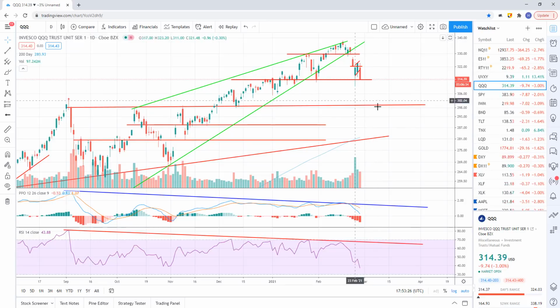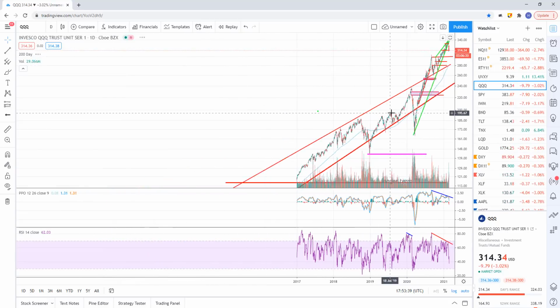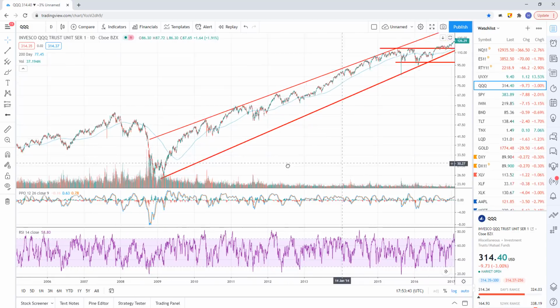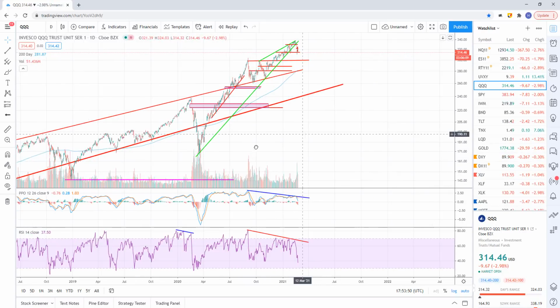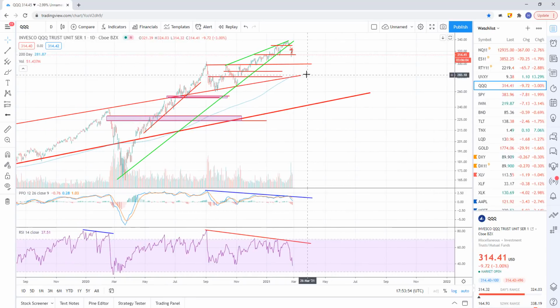But again, we'll have to see how this thing sells off, because if this starts to accelerate, we could be going a lot lower than 300. We could be heading down to 280, about 282. That would be the top end of this price channel here on Qs. This is going all the way back to 2009. So you can see a nice, clean, upward price channel. This is the bull market trend, the bigger trend for Qs. And the top end of that range is right down there at like 285 or whenever we actually hit it.